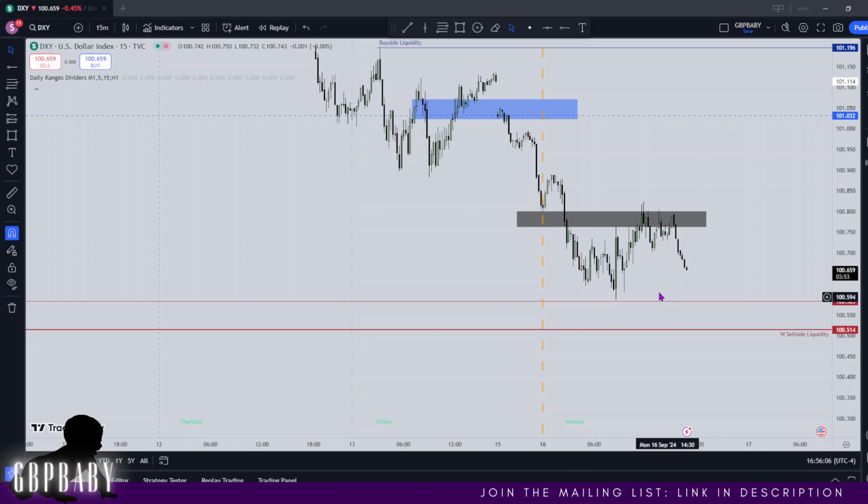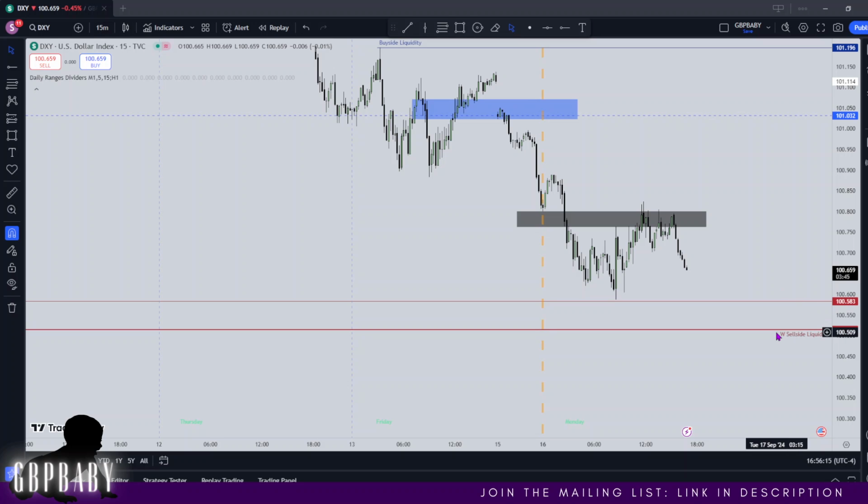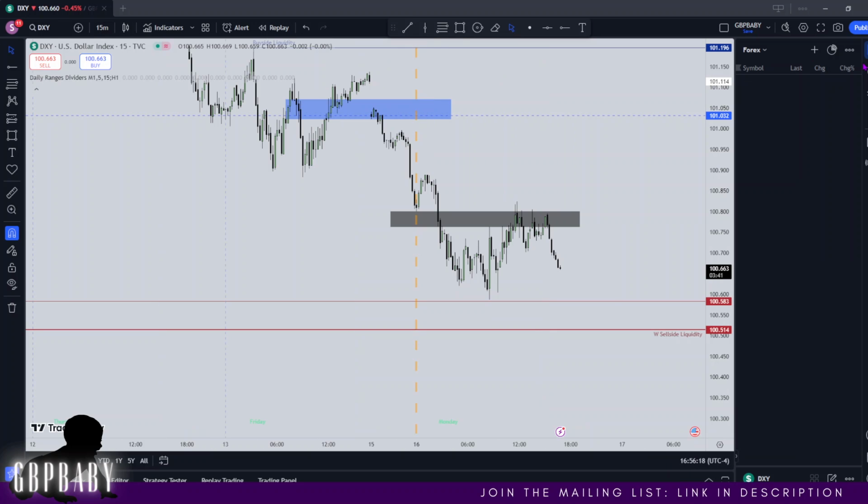So definitely paying attention to these lows, and once we've taken out those stops, I'll be seeing how price reacts, and then seeing what the news gives us. But I do want to see the south side liquidity grabbed before I start thinking about any kind of premium at this point. So let's head on to GBP USD.